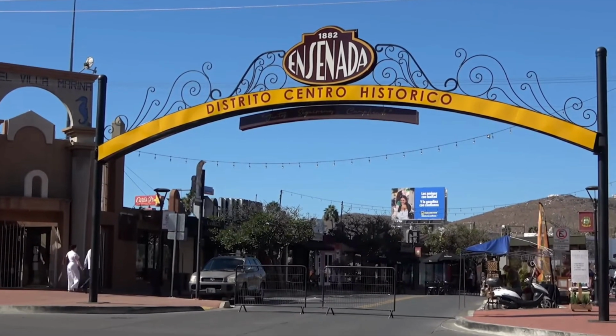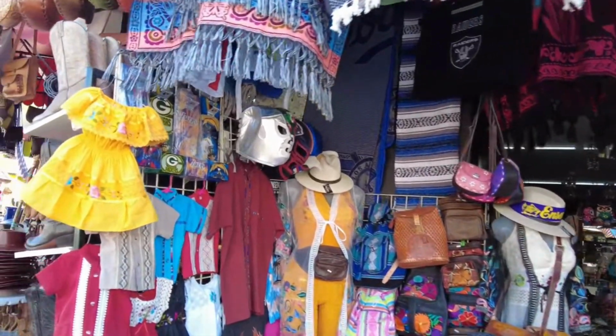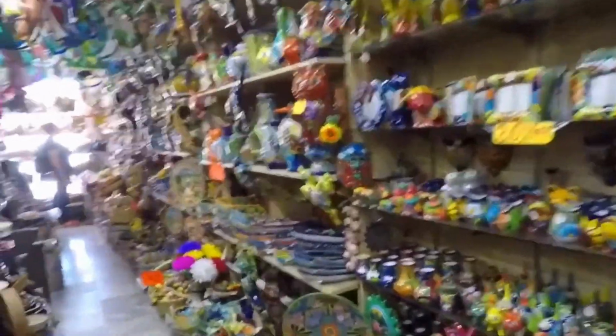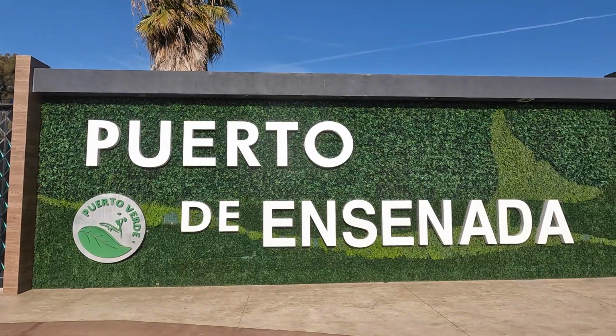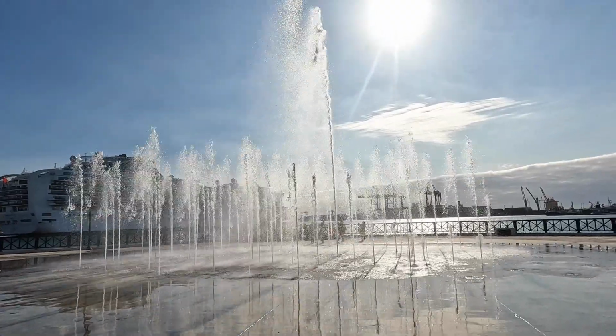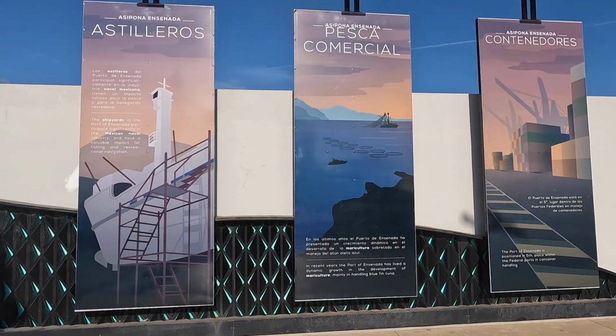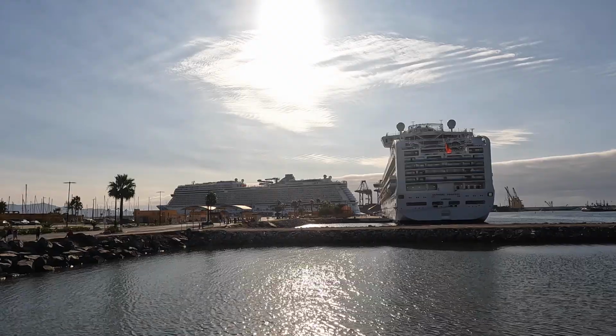After our margaritas, we got dropped off in the historic downtown Ensenada, which had a lot of shops. This is about a 20-minute walk from the cruise ship. Right at the port of Ensenada, they have a fun little water feature and signs about the history of the port. It is supposedly one of the most beautiful ports in the world.